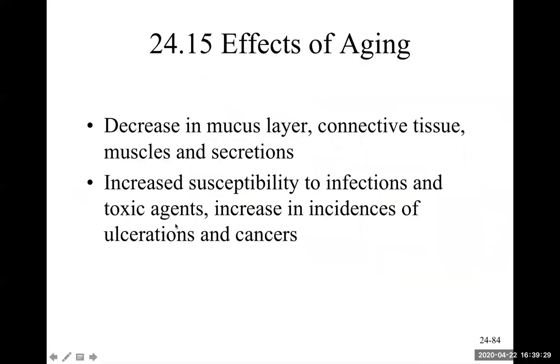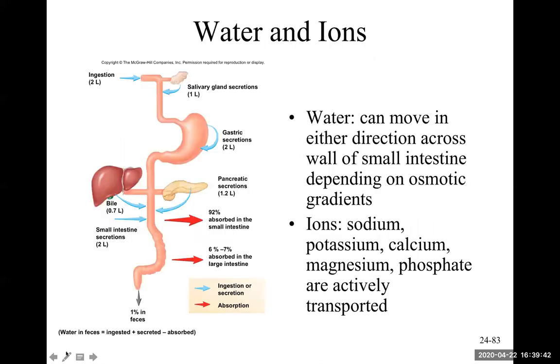right? That's it. In terms of effects of aging, you guys know what I'm going to say, right? It's going to slow down, it's going to shut down, and it's going to suck. So don't get older. In terms of waters and ions, take a look at the numbers here.